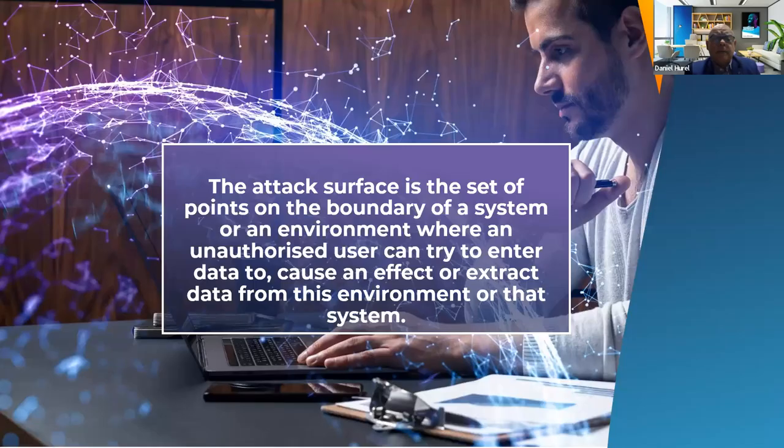Now, let's go to the main topic of this webinar, and I would like to talk about the attack surface protection. The attack surface protection, in the past, we were the vendors and the resellers. What they tried to do is to reduce the attack surface to make it easier to protect.